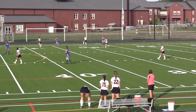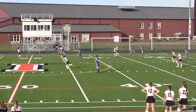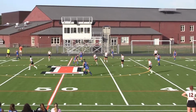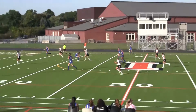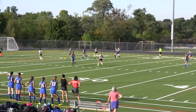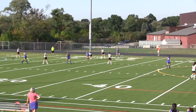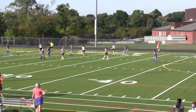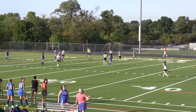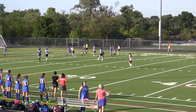Up the sideline. Trying to get it up to Delaney. And Julia comes away with it across the middle. Does her tap by. That was a good idea. And Georgetown taps it back. Delaney's there. It's going to be Ipswich ball. Going to back Delaney up. Taps it up ahead to Julia.